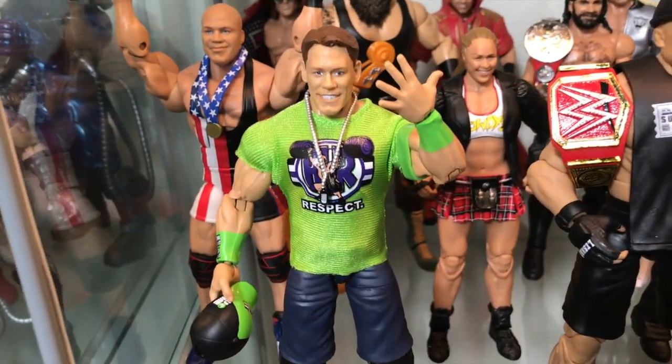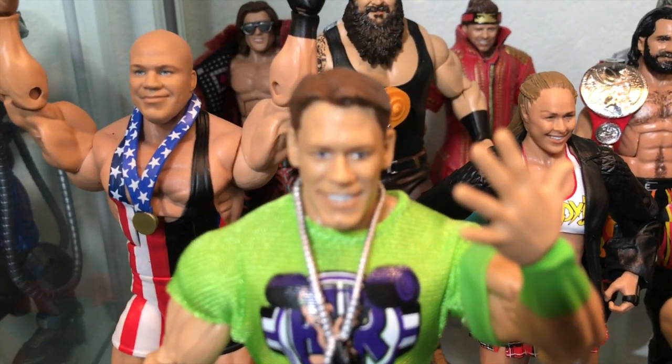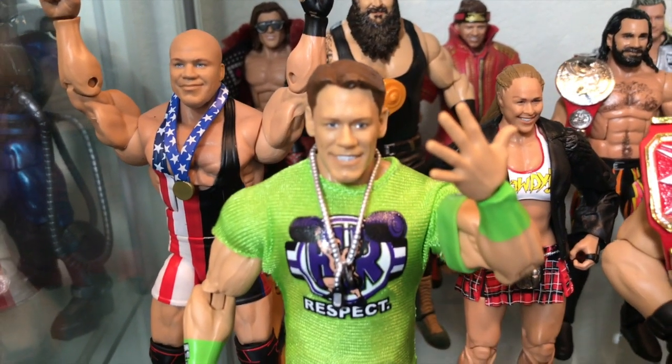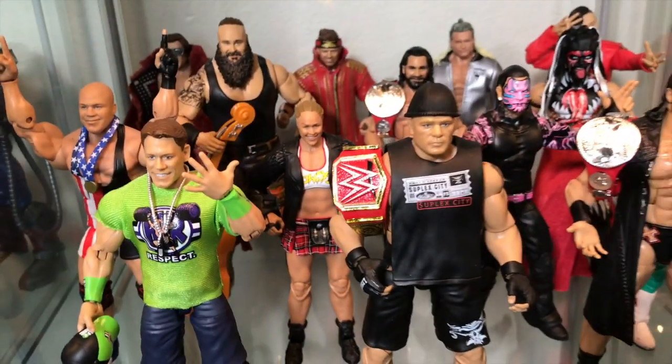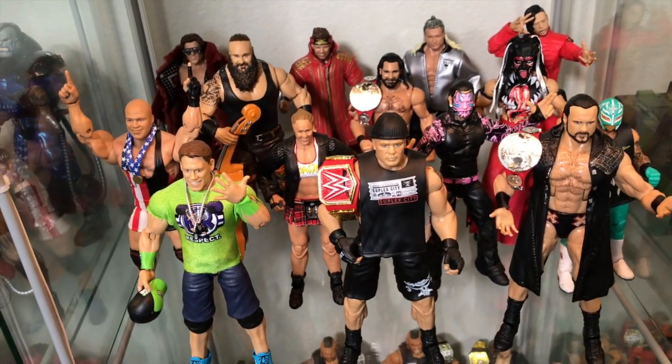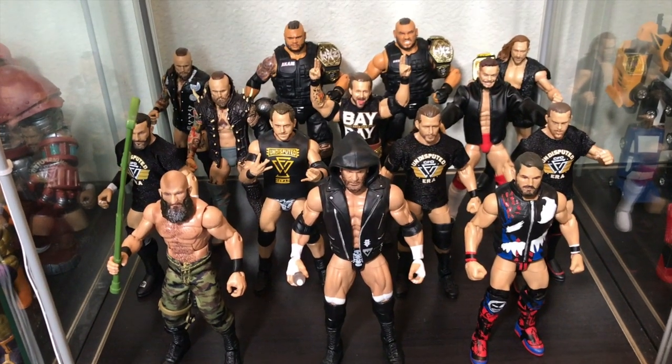And then the last figure up front is a modern John Cena with the JBL haircut, because he's in Hollywood now and he has to look silly for movies. But there you go. That is the modern WWE Elite shelf. Alright, and then final shelf in the collection.